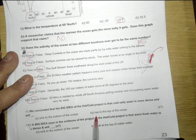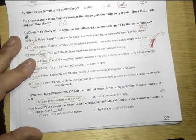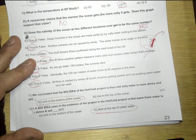I'm sorry, Tyler, say again? Same color. Okay, it should have sunk to the bottom. At the very first part of your lab yesterday, you should have put in the blue water first. It stayed at the bottom, and the red that you put in second should have stayed at the top. The big idea seen in the evidence of the hot-cold project is that the warm, fresh water is less dense, and it's going to do the opposite. It's going to float on the top.